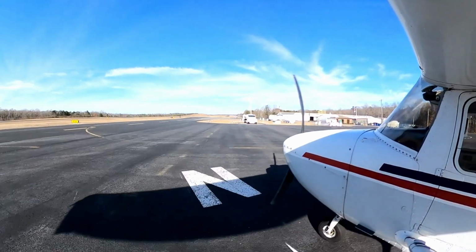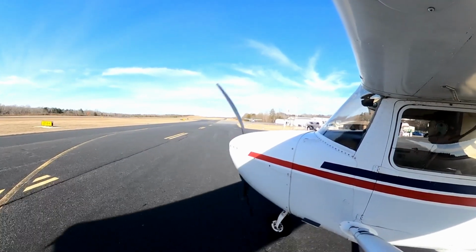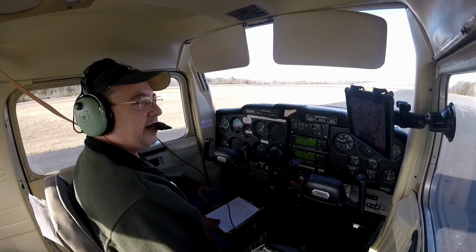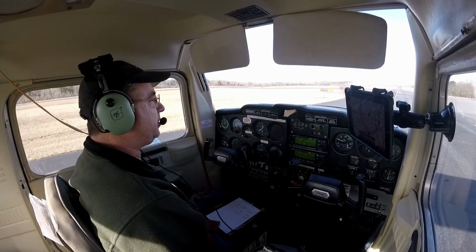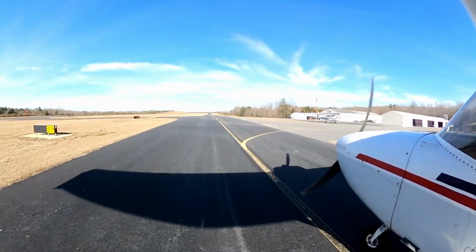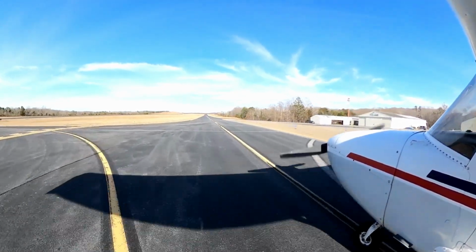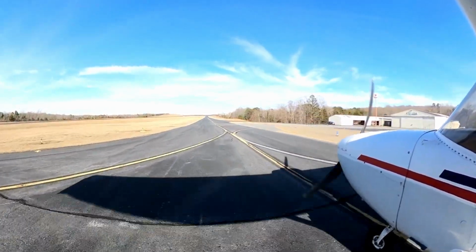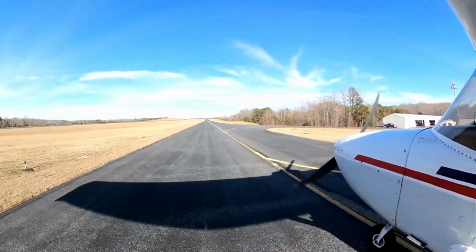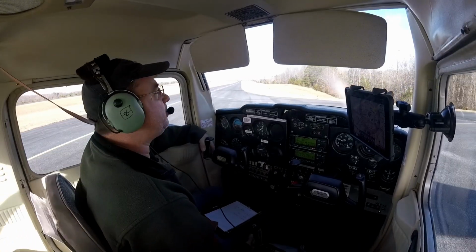Dang it. Well, that's what I get for letting her sit for about 6-8 weeks. The rust of flying does not just accumulate on the pilot. Now, to avoid the fouling, you really need to lean while on the ground, lean the fuel air mixture. Now, I do always lean, but that doesn't always eliminate the possibility of it happening.